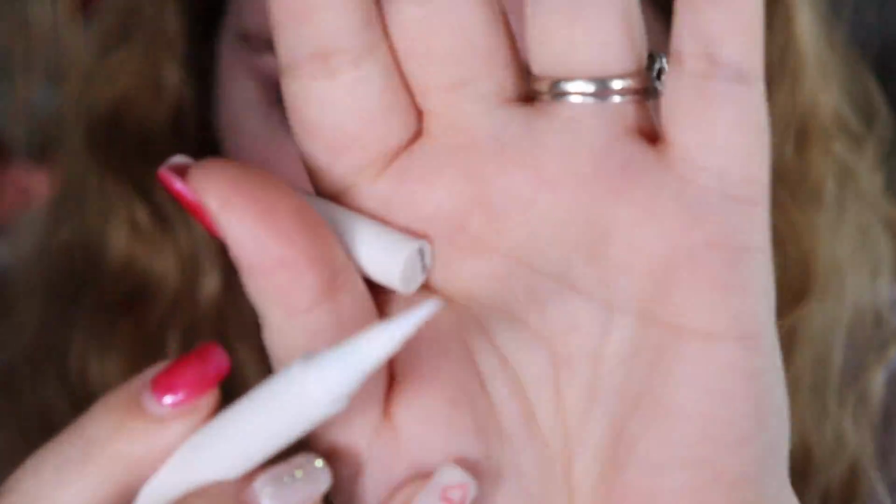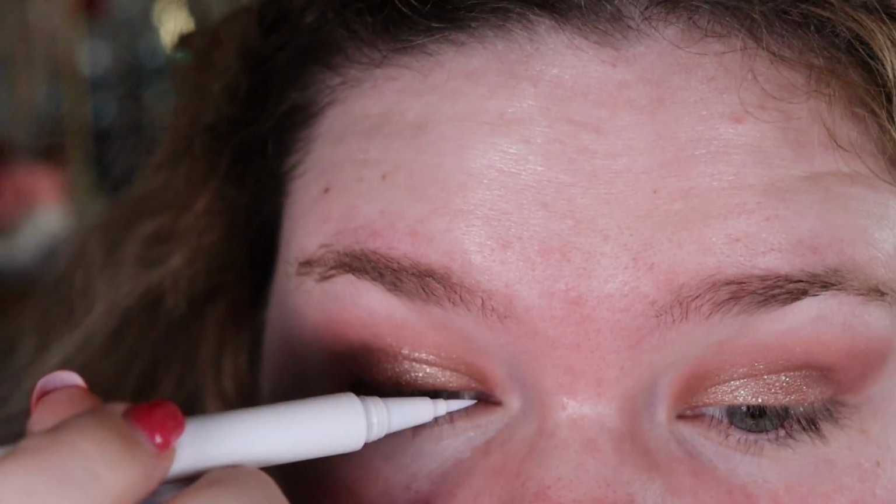I don't normally wear lashes. Shake well, apply 2 layers. Is this like a clear eyeliner? Oh yeah, it's clear. All right, let's apply this. Dear goodness, you're supposed to apply 2 layers, so hopefully I can get it right.